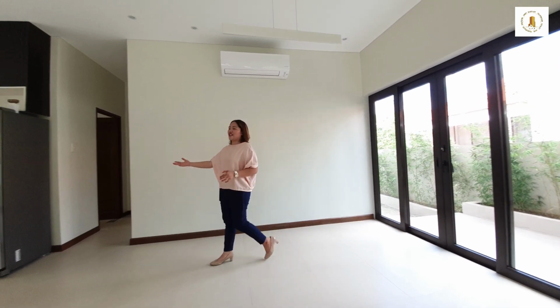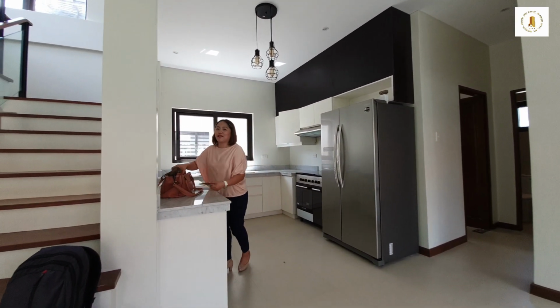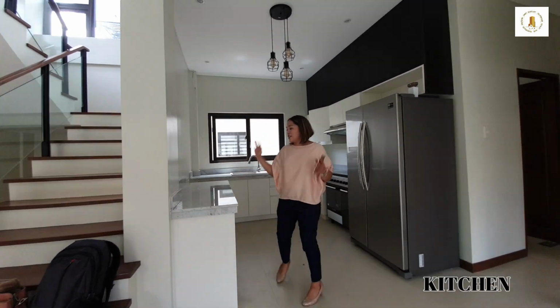So on this side, this is where the clean kitchen is located. I'm sorry for my stuff, I'm just gonna remove this first. And this is for the clean kitchen.